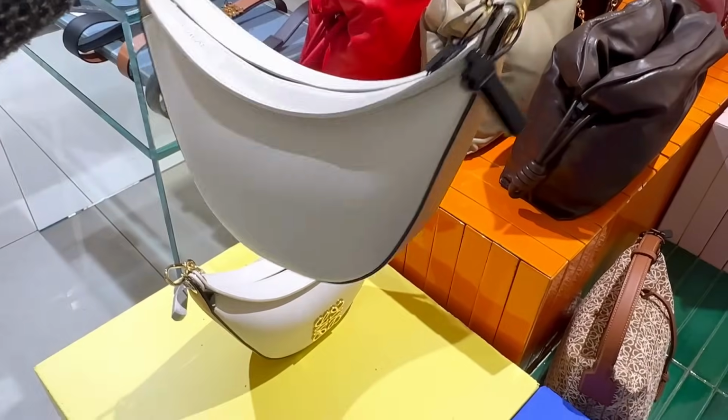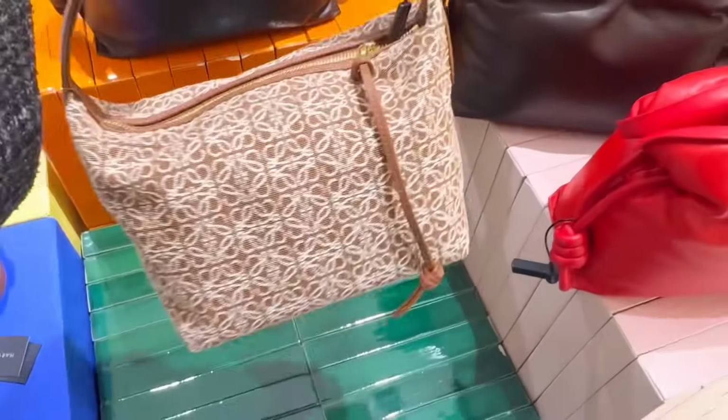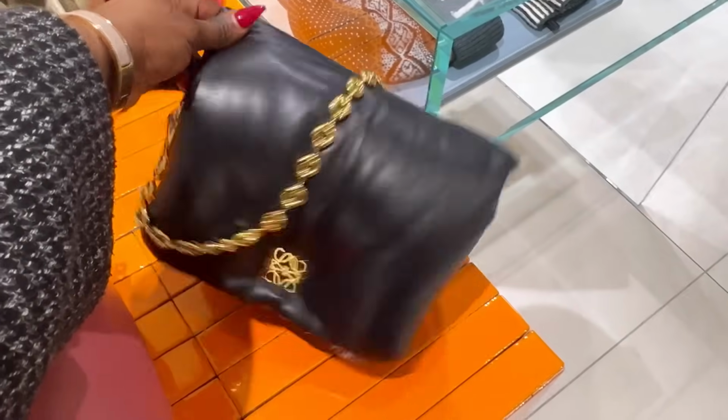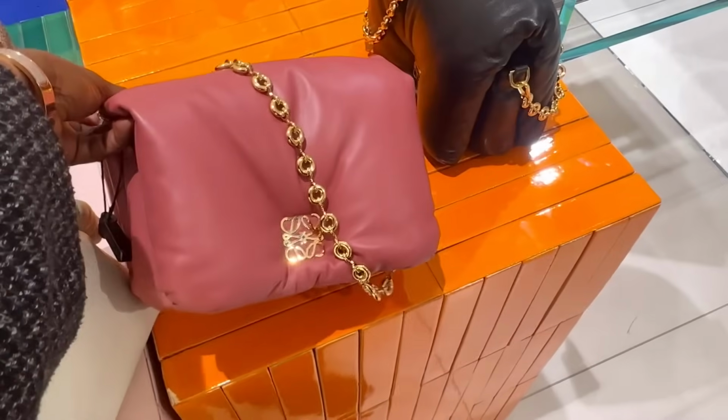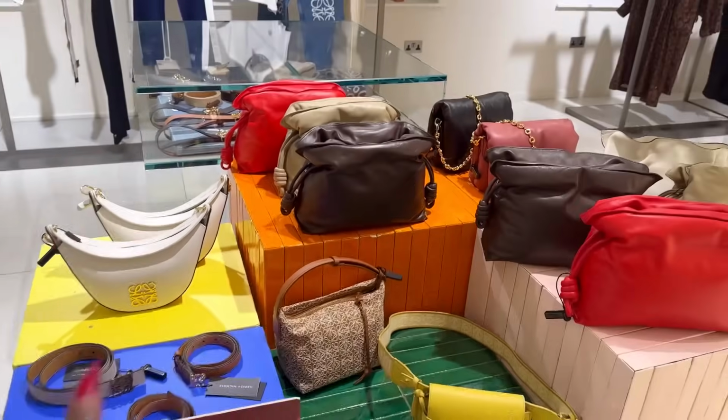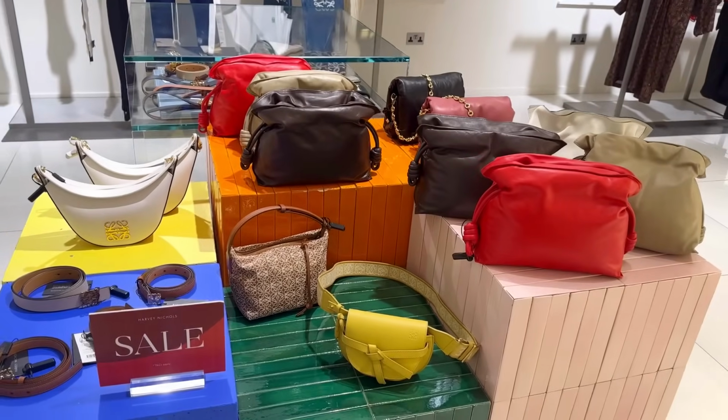This right one here is 40% off. And this one as well is 40% off. Oh wait, these as well, 40% off. But I need to show you something that I saw on the back. Can you imagine this black one here is 40% off? Amazing, right? Wow. Let me ask them if they have this bag also on display on sale.